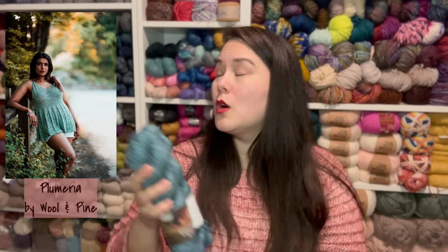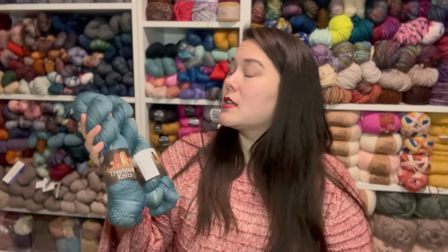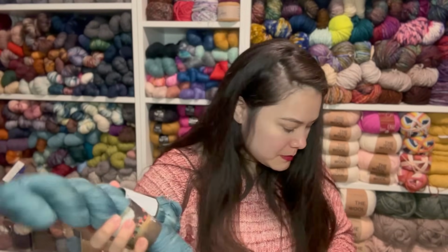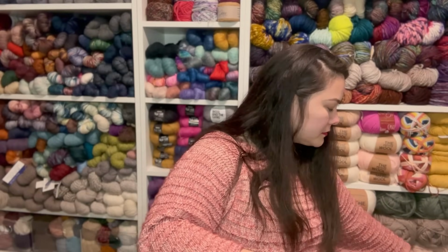I was debating maybe doing my grapefruit yarn, which I got from Explorer Knits Summer Market, doing the Plumeria in that, but I think I'm going to get more wear out of it in this color. So I'm so excited. I've got enough yardage for that. That was my plan and I'm sticking to it.